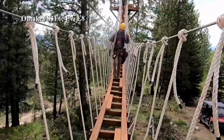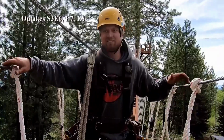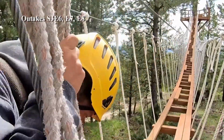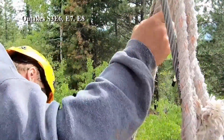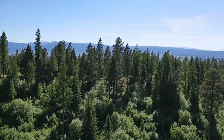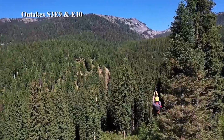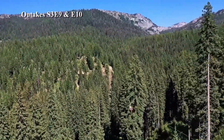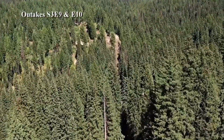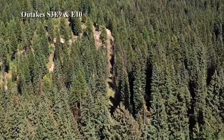Whoa! Look, mine, no hands. Woo, good job, Clayton. Nice craftsmanship, Clayton. You should be proud of yourself. I am. You should be, that's good work. Overseeing Valley County, this is majestic beauty, speed, height, adrenaline. This zip has it all.